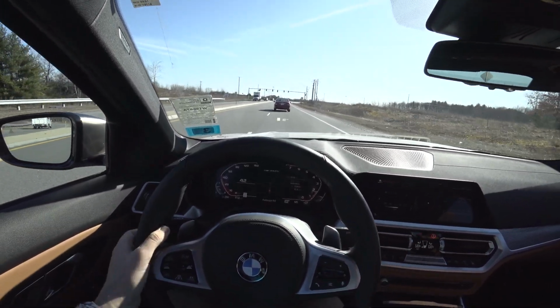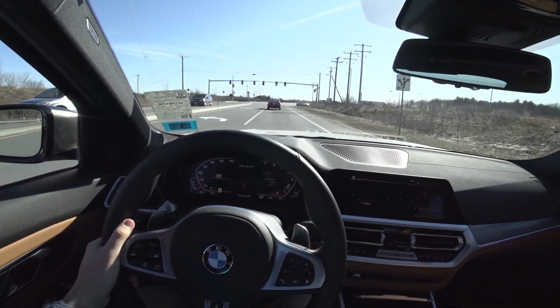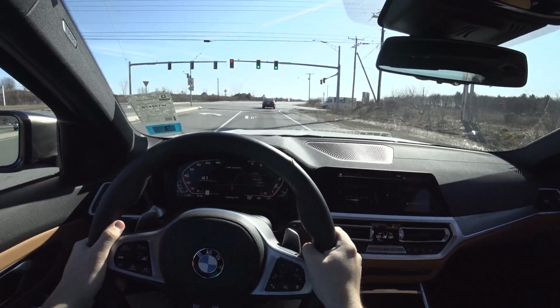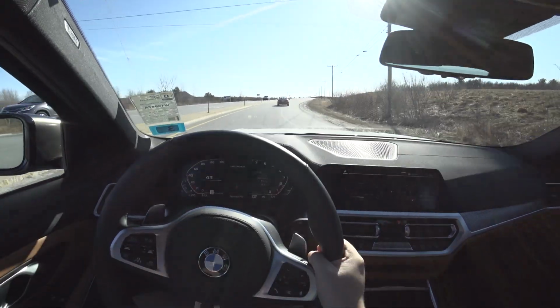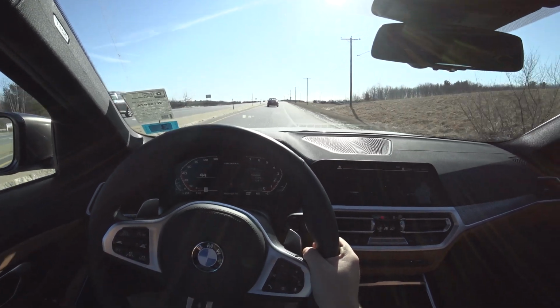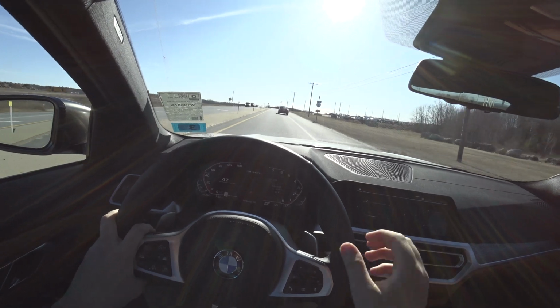Alright, so as you can hear, in Sport mode, the exhaust opens up and you get some crackles once you let off the throttle. If you don't like that, you can just put it into Comfort mode and it shuts it off. So that's a really nice feature. It adds a great amount of performance feel to this sedan.